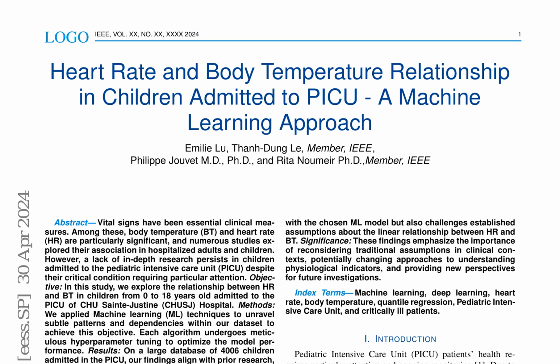A meticulous multi-stage data pre-processing strategy uncovers complex patterns that conventional models might overlook. The findings confirm the expected downtrend in heart rate with increasing patient age, but the nuanced approach of grouping data by temperature rather than age allows for a more granular exploration.